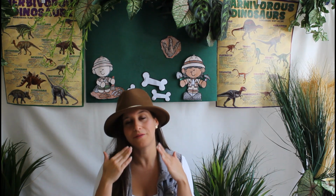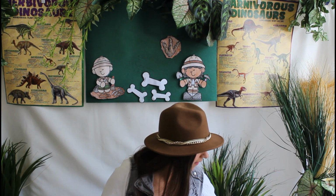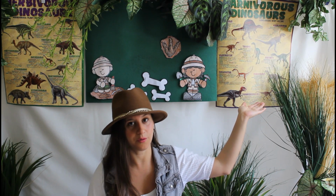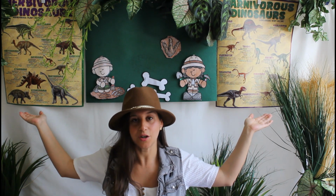Plants are easier to chew, which means the teeth were more flat. Meat is harder to chew. You have to rip it and tear it, so their teeth were pointy and sharp. Let's look at some fossil skulls. Remember, a skull is a head, and decide if we think that it ate meat, carnivore, or if it ate plants, herbivore.